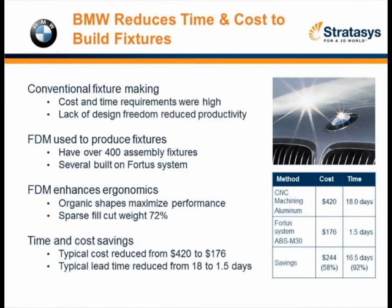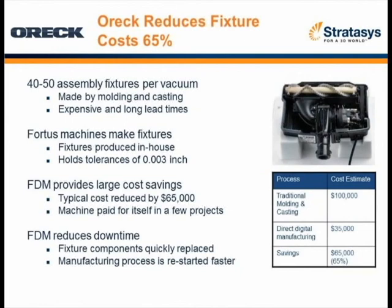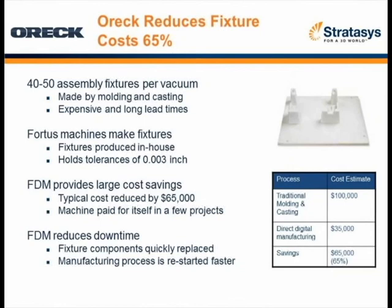Another one that's, again, using an assembly tool is from a company called Oreck. You may not be familiar with those people as much, but they make vacuum cleaners. They have several operations here in the U.S. And they actually use the Fortus material for fixtures, and it's an assembly line process. And I think I have a slide here that will show you how they utilize the parts from the FDM.